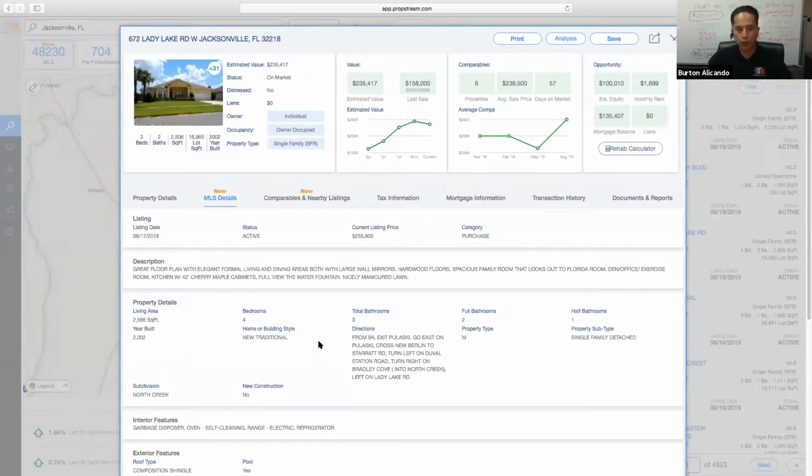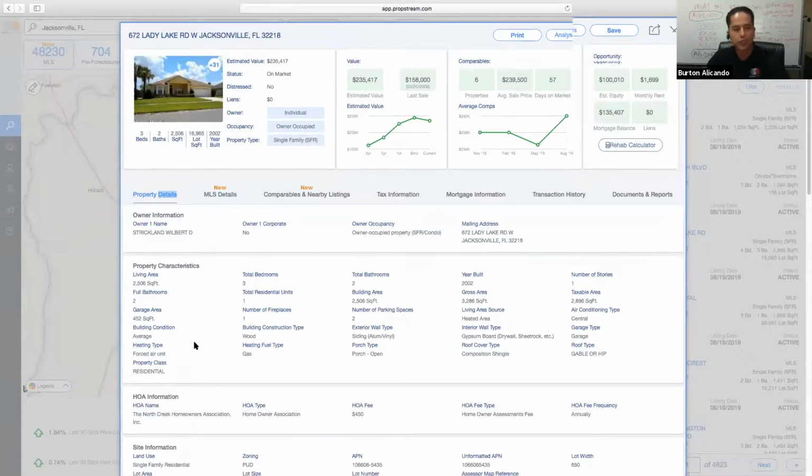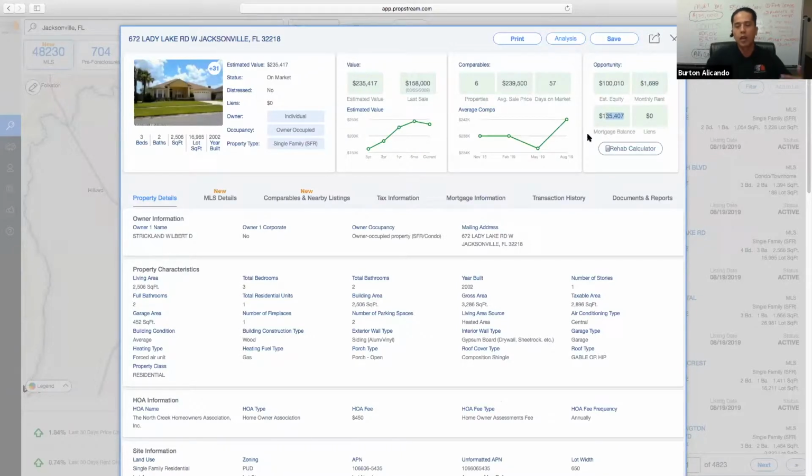What we do differently is we tie in all the other details like the county records. You'll know the owner's name and if they live in a different address, property characteristics, HOA information, site information, last sell information, which also includes mortgage information. See, this is what we do differently. It's not just we're going to get county records and that's it. We're going above and beyond to get you things that you need to know, like what the mortgage is, when it was recorded, the interest rate of that mortgage, how long the mortgage is for, and the type of loan that's being used.